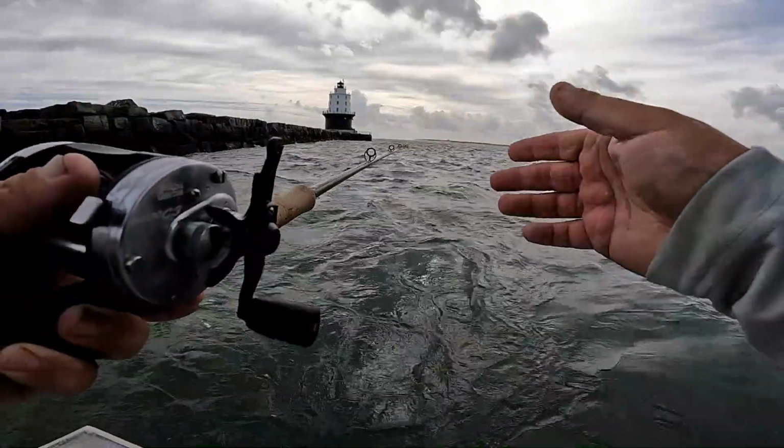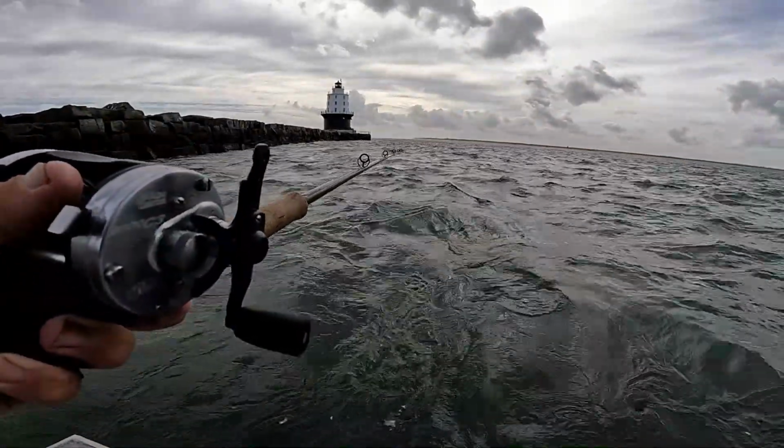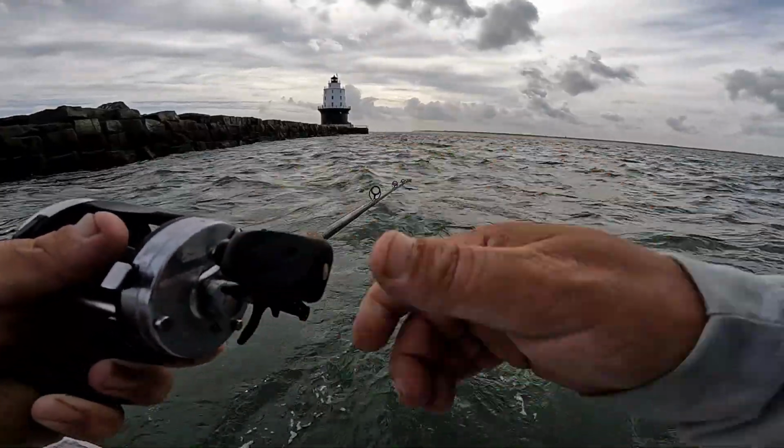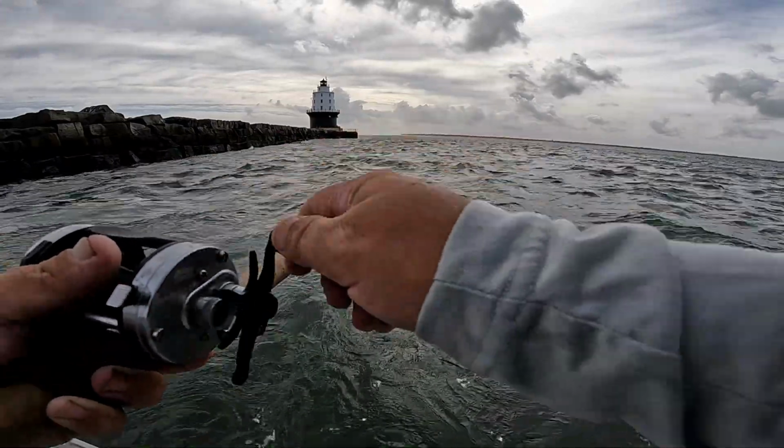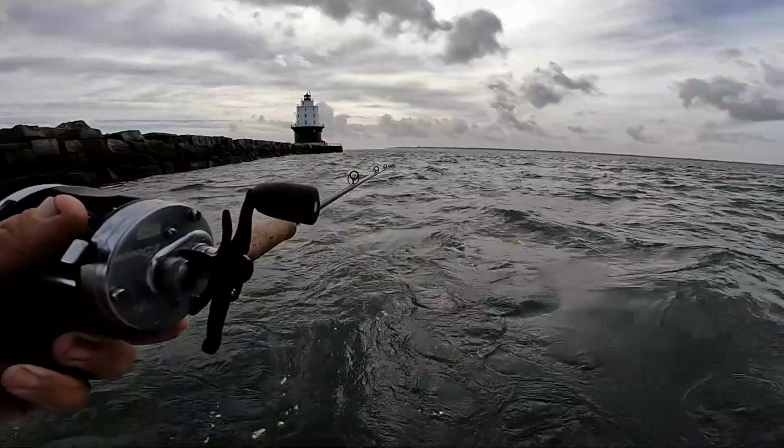Despite all the clouds and the wind a little bit, it's a perfect day, guys. I mean, it is so beautiful out here. I'm not surprised why there's a bunch of fishermen out there and over here along this wall.